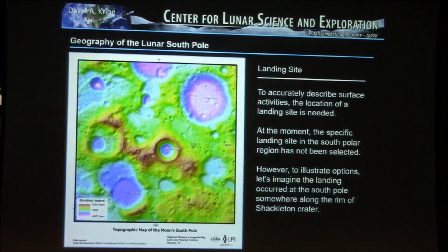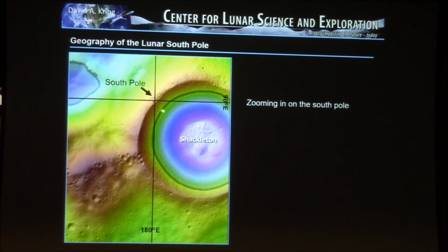Okay. All right. So let's go back to our map. You've seen this before. There's the South Pole. Okay. South Pole right there. There's Shackleton Crater. Now, to accurately describe surface activities, the location of the landing site needs to be known. Okay? But at the moment, the specific landing site in the South Polar region has not been selected. Okay? But to illustrate what options they may have, let's say they're going to land somewhere along the rim. Okay? And then after we talk about that, we'll focus on the South Pole more precisely. Okay, so here's the South Pole, there's the rim, so let's imagine they're going to land somewhere on the rim. By the way, this dark shadow line, that's the edge of the permanently shadowed region.